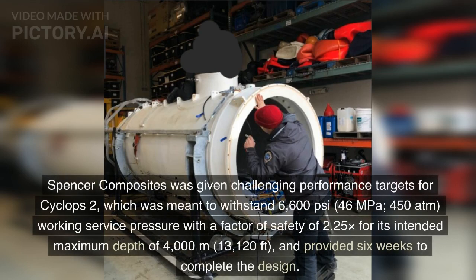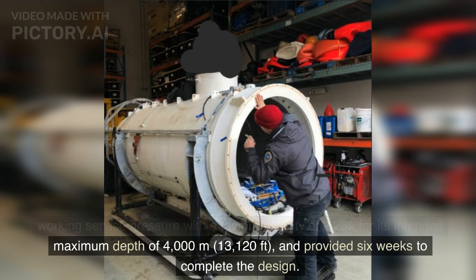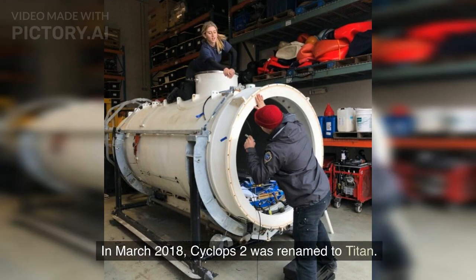Spencer Composites was given challenging performance targets for Cyclops 2, which was meant to withstand 6,600 pounds per square inch, 46 megapascals, 450 atmospheres, working surface pressure with a factor of safety of 2.25 times for its intended maximum depth of 4,000 meters, 13,120 feet, and provided 6 weeks to complete the design. In March 2018, Cyclops 2 was renamed to Titan.